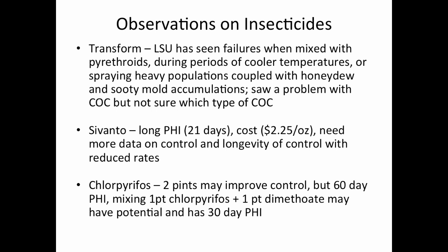Because of that cost per ounce, it's going to be right around $2.25 an ounce, guys are going to be more tempted to go with that lower rate. And personally, for this year, I'd feel a little bit better if they were going with a 5-ounce rate. But I know the price-conscious guys are going to be looking at that 4-ounce rate to keep that cost similar to Transform. Of course, there's a lot more data that's needed. We'll have that data by the end of the year that we can share in the fall, but right now we just aren't real comfortable with that 4-ounce rate.